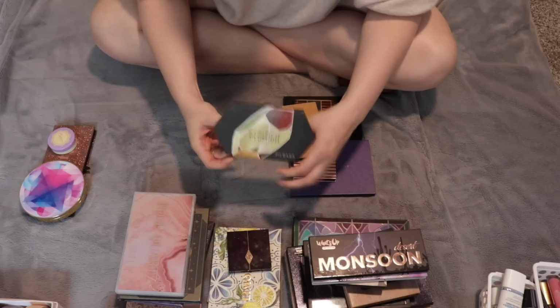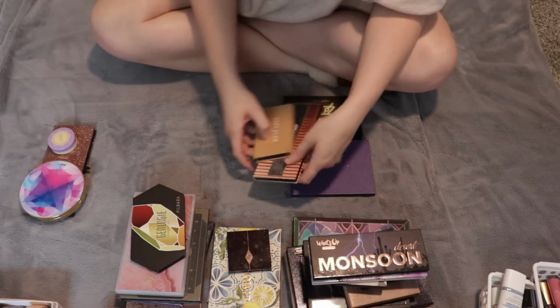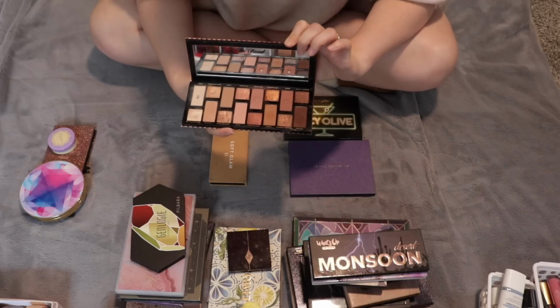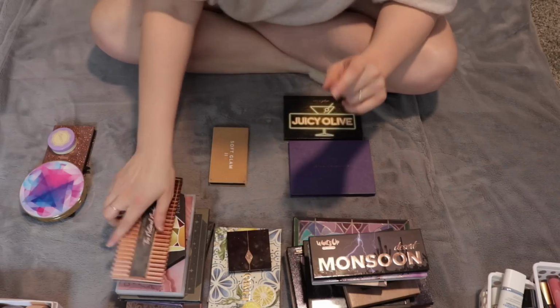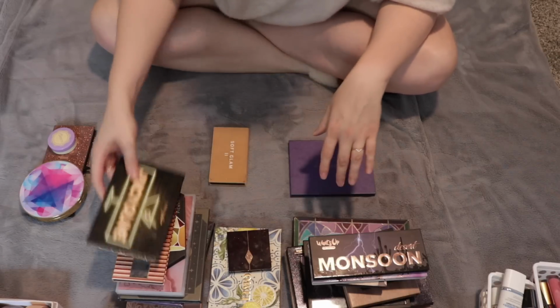Same with this Geology Cosmetics palette. I love this palette. Definitely holding on to that one. And then same with this Too Faced one. It's just such a great staple palette. It's got beautiful, beautiful mattes, beautiful shimmers too. I definitely like the matte formula better, but I love this palette. Great palette. Same with this one, Juicy Olive, not getting rid of this one.